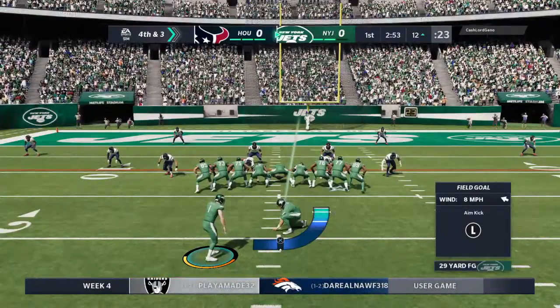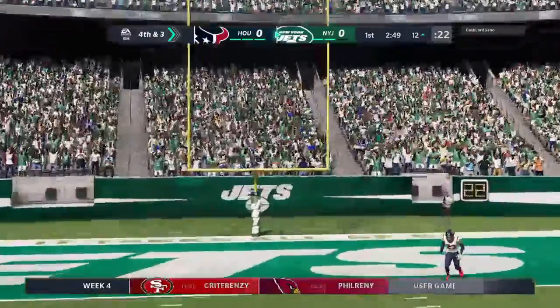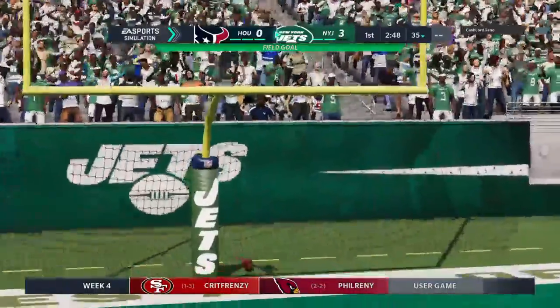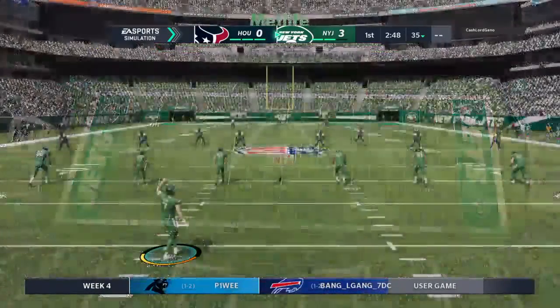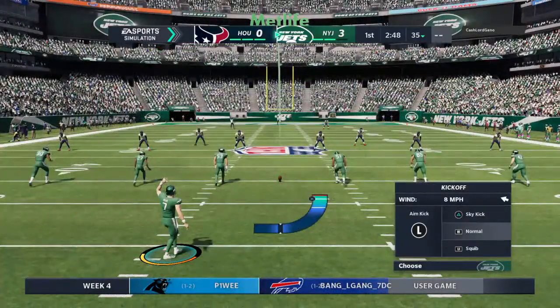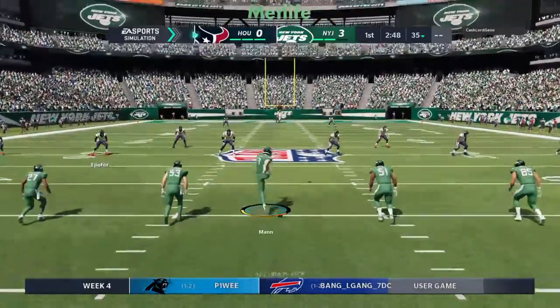A 29-yard attempt. The kick by Joseph is good. And the Jets hit the board first. It's 3-0. Even though they didn't find the end zone, they have to be pretty pleased with how they moved the ball on the ground because we know that that was one of their big goals in this game.